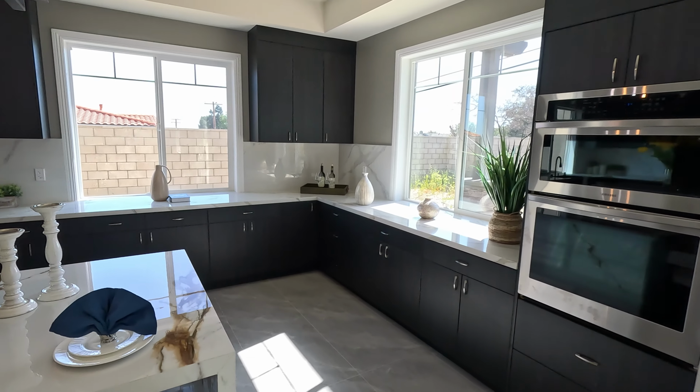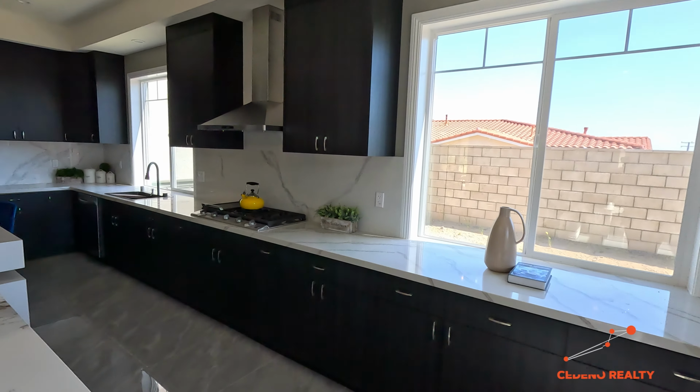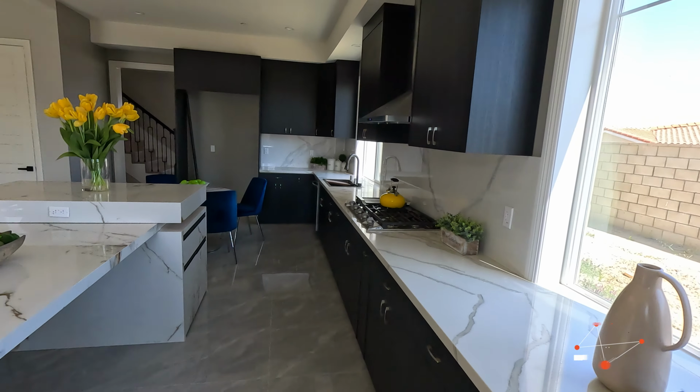68 cabinets. I'm just kidding. I made that number up. I can't really tell you if it's 68 or not, and I'm not gonna count them. I guarantee you that.